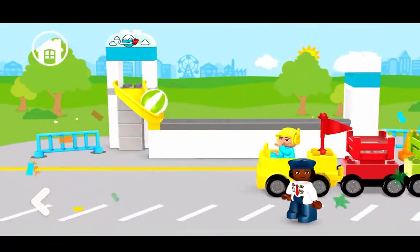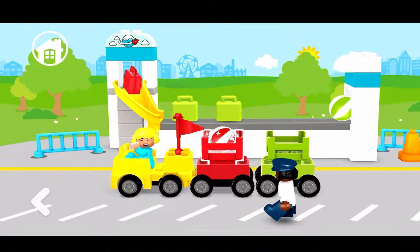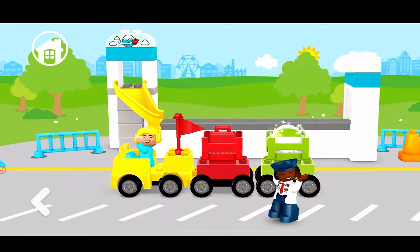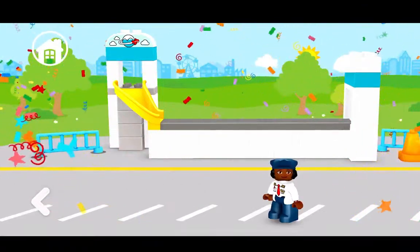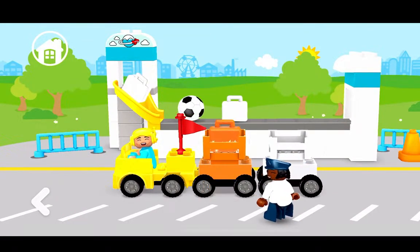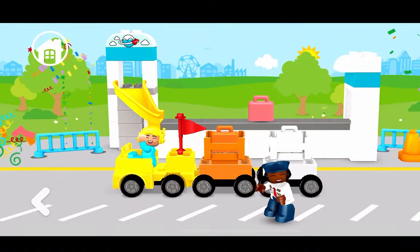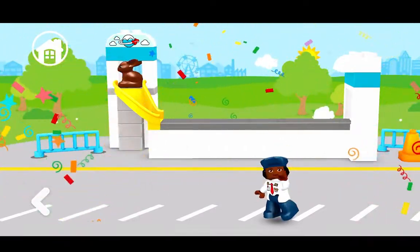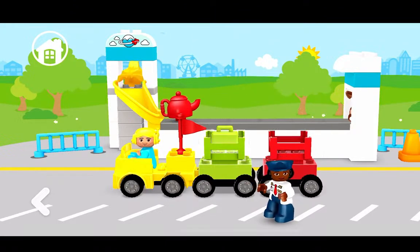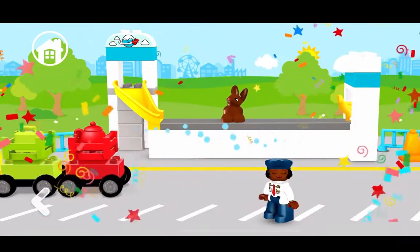Now, okay. Two trailers. The red one, green luggage, green, red, and green ball. Super! And the one more. The orange trailer, orange luggage, the white trailer, white luggage, white ball, and white luggage. The pink luggage, don't take. Super! Okay, take. Red, green, red teapot, and green luggage. Super! What is the next one?